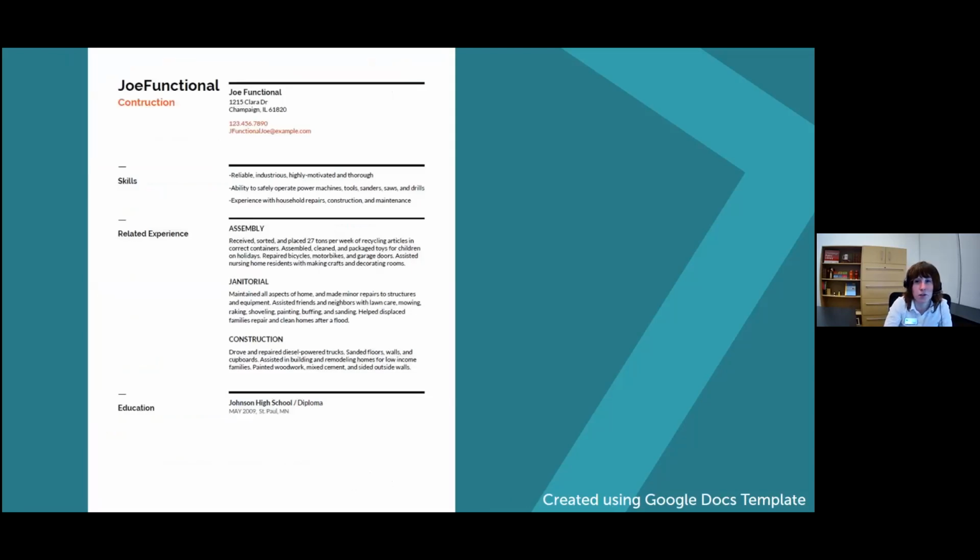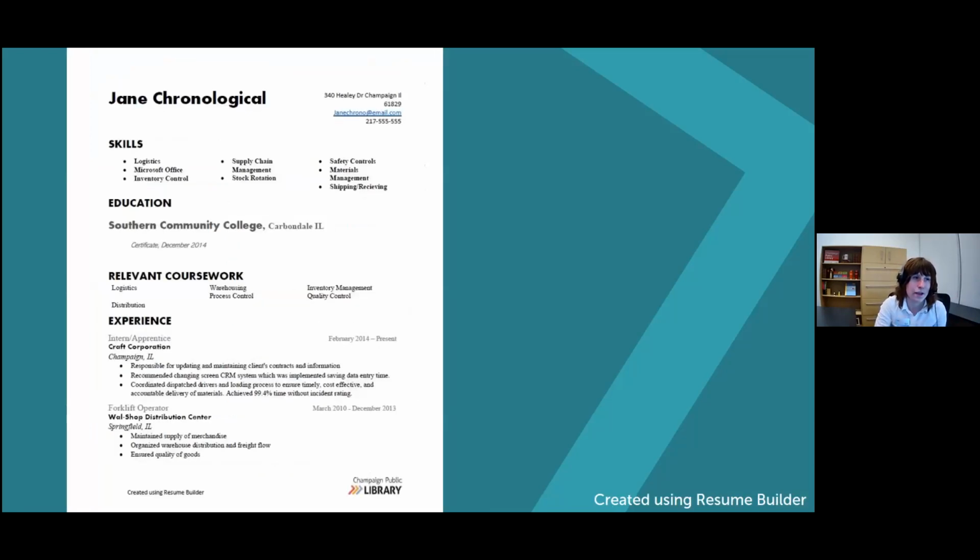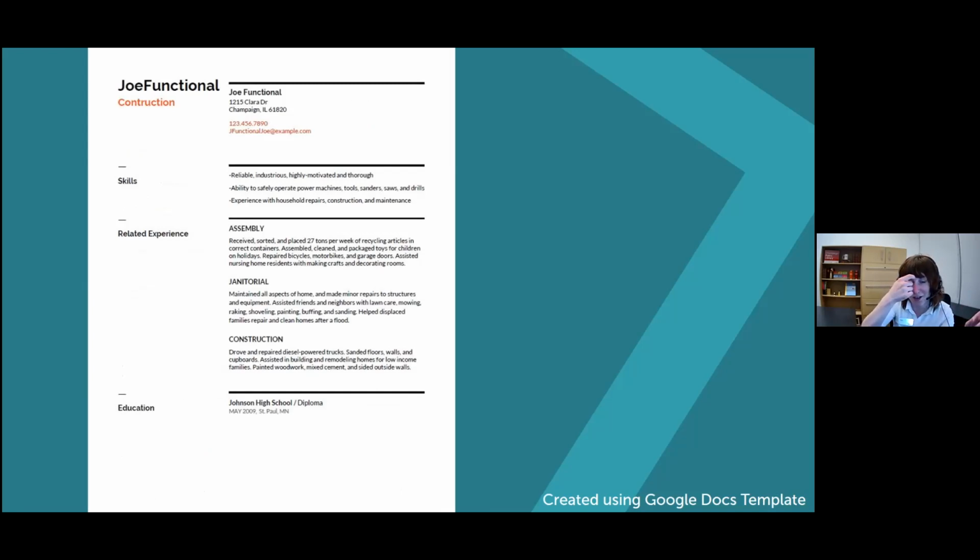And we also see here's another functional example. This one is also another Google Docs template where it's got the easily bolded sidelines there. This person, Joe, works in construction, so he doesn't necessarily have a whole lot of detail that needs to be gone into about what he's done in his jobs. So he can clearly list out his skills and related experience. And I believe this one has a second page with his work history on the back, so it's more condensed. So this is probably a good one to use if you're switching career fields or wanting to use the emphasis on your experience versus your work history.